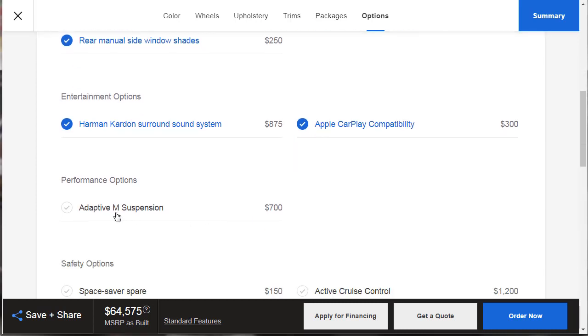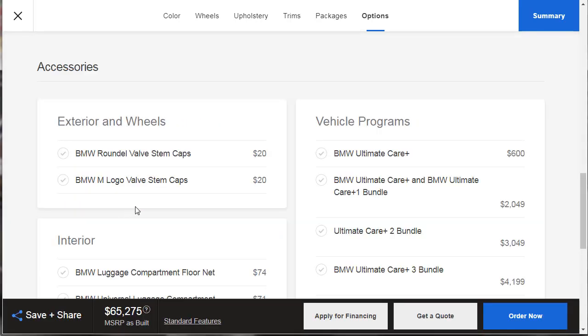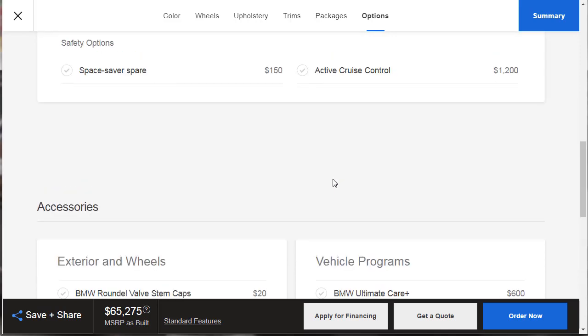Active M suspension. What is that going to give us? Adaptive M suspension offers greater agility and precise response. Yes, we have to get it. You know why? Because you can't retroactively go back and do it. That's why. So we got that. But you know what? We're not going to get all this other stuff, though.